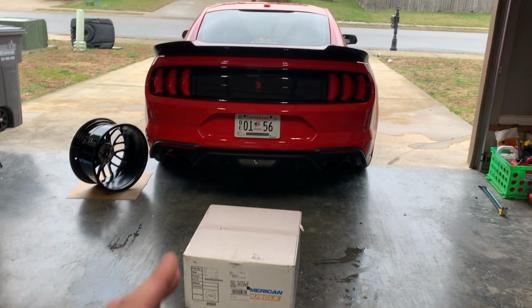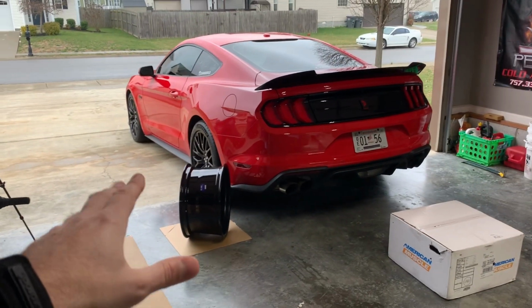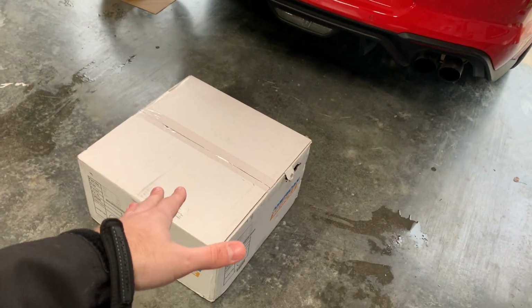And eventually I will do a drag pack. Eventually I will do a whole different wheel and tire setup. And then I'll probably sell the OEM stuff plus these guys here, all this new stuff. But $50, that's about 160 a piece, I think it is.